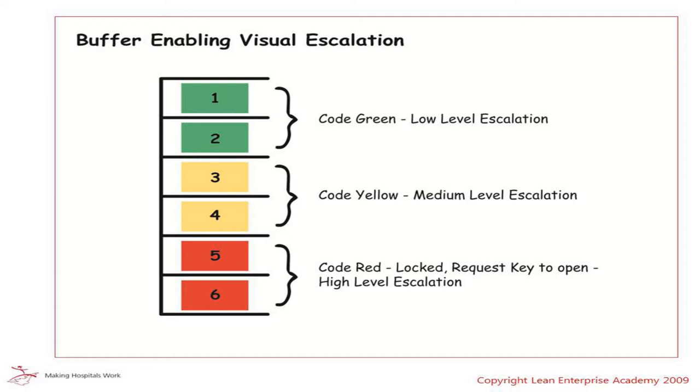So for example, if two spaces are full, low level. If the next two, yellow, medium level. If it's red, it's almost like an internal major incident. It's that serious, but it's very, very visual. The team are actually pleased to tell you that they've not failed to meet the national 4-hour target for over 12 months. And they know this because they've got a dashboard. Just a board, really, but it's got a number of charts and it's actually displaying. They know what their performance is every day.